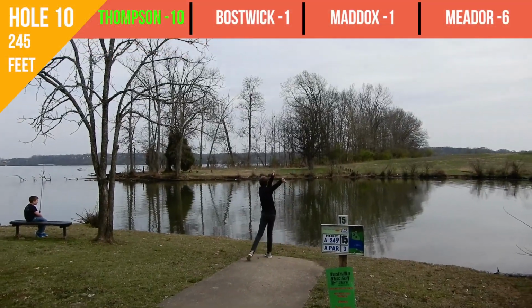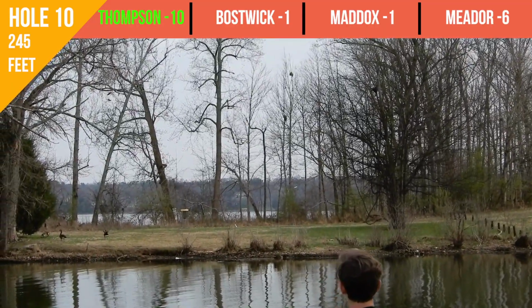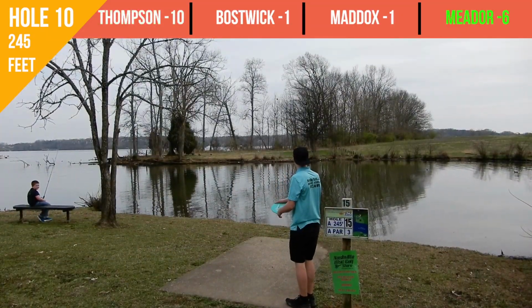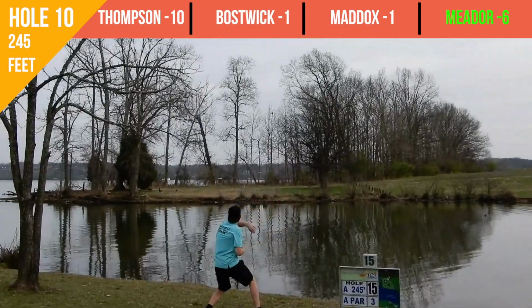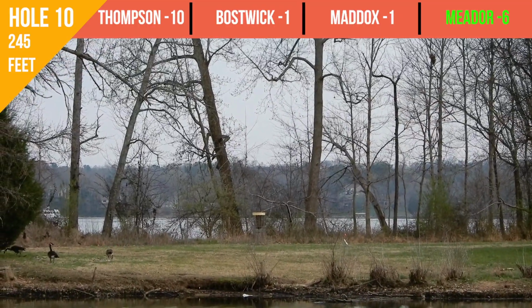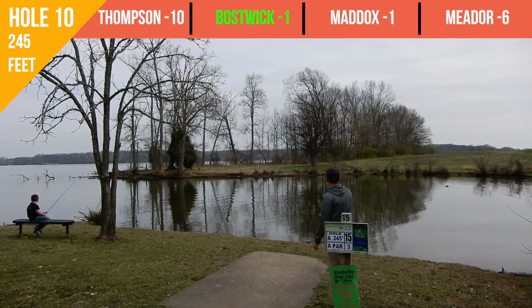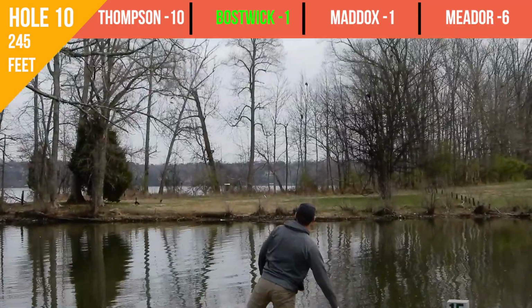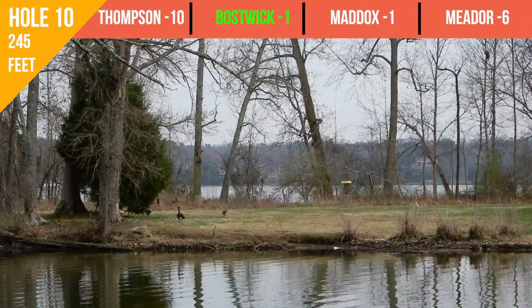Here we've got hole 10, 245 feet. It is an over-the-water shot, but almost everyone in the field is going to be able to clear the water. It's a simple putter shot for most players in the field. Austin, he's going to throw a low hyzer shot, but he gets an aggressive skip at the end. He wanted to get higher as the end of the flight. Brandon, he's going to throw a putter as well, higher, out to the right, but he's also going to fade to the left, similar to where Austin lands.